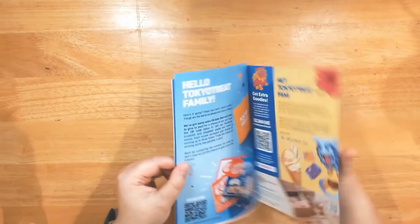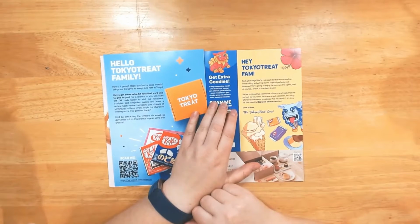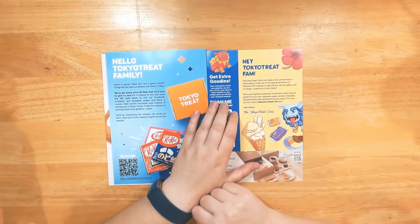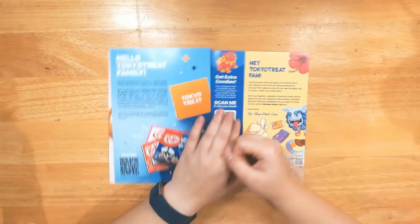The first thing we're going to do is read the note here. So it says, "Hey Tokyo Treat fam, pack your bags. We're not ready to let summer end, so we're taking a short trip to the tropical prefecture of Okinawa. We're going to enjoy the sun, see the sights, and of course snack on tasty treats. We've put together a selection of summer treats that are perfect for your own Japanese snack vacation, including Okinawa Shikuwasa goodness. Are you ready? It's time for this month's Okinawa Snack Out box. Lots of love, the Tokyo Treat crew."